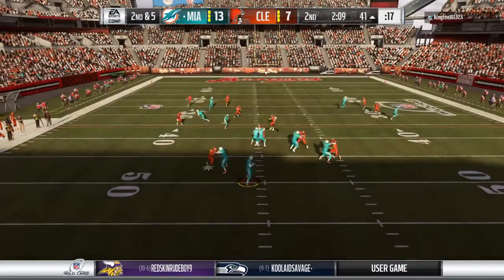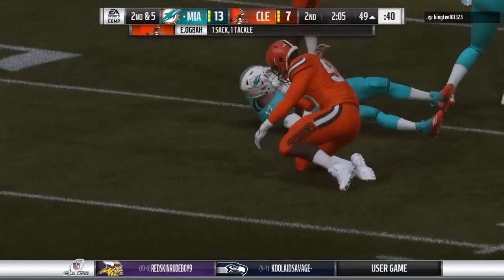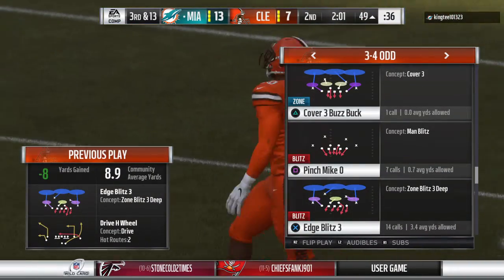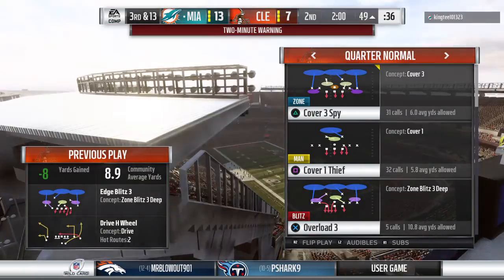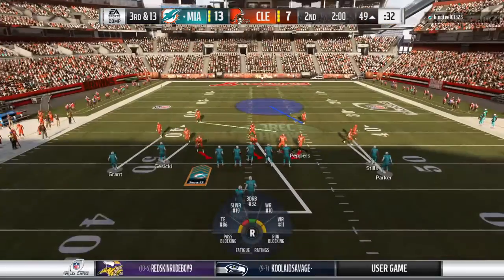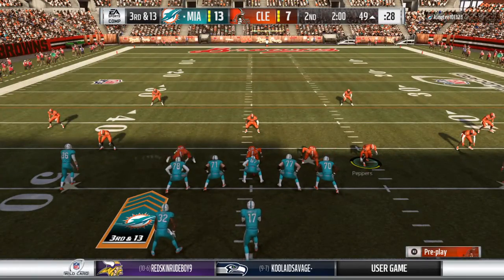Here's Tannehill now on 2nd down, and he's going to be sacked. They sack him back right at the midfield stripe. Emmanuel Ogbah in there to take him down and to take us to the 2-minute warning. 2 minutes remain here in the first half. Back with more AFC playoff action after this timeout.